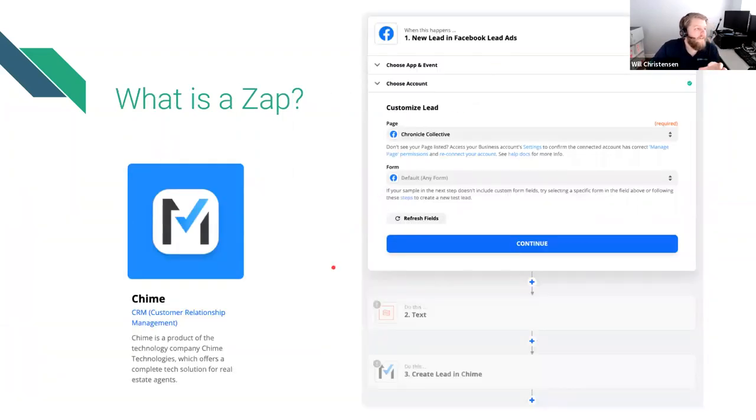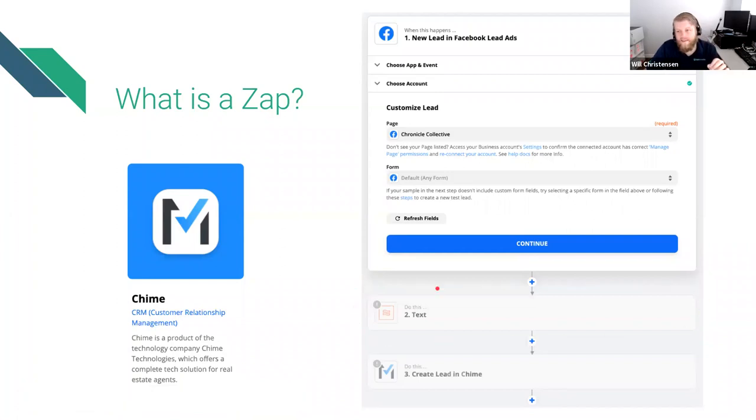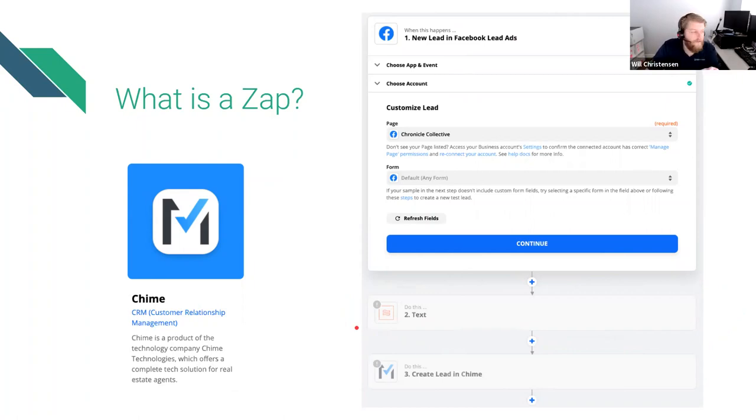All right, so what is a Zap? It is a trigger, action, and a search. So if you see up here, here's the new leads on Facebook. And you can see right here, I've got a step where I'm going to pull out some text or format the text. Let's say that I'm going to break apart the first name and the last name. That's totally possible. So remember, where's the data now? It's in Facebook. Where does the data need to go? It needs to go into Chime. What needs to happen to it in between? We need to break apart the first and last name so that we can put it into the proper fields. So that is a Zap, all encompassed. Turn it on, and it runs in the background every time all of this pushes through. All right, so that's a workflow or a Zap.